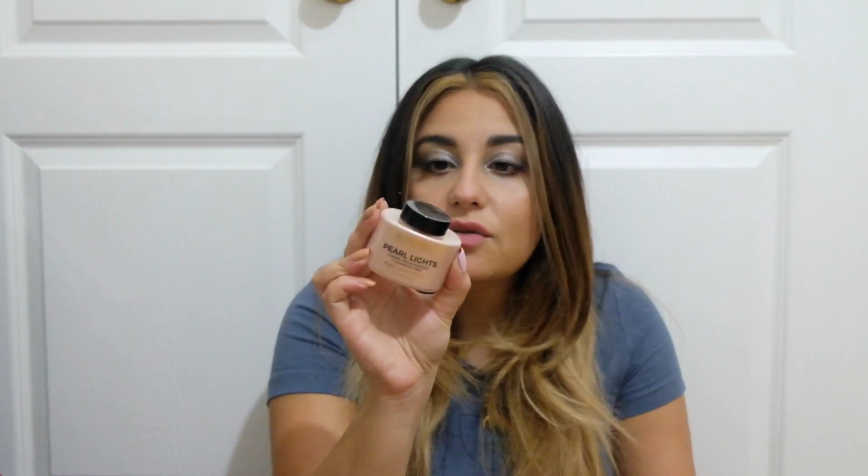I have a million of these fan brushes, but this one is so floppy. It's very light, it's not densely packed, and it really allows for a really soft brush. All my other fan brushes are much more tightly packed. Even if they're thin, they're very tightly packed. And I needed that for this Revolution London Pearl Lights Loose Highlighter. I have it in Peach Champagne, but it's a loose highlighter.